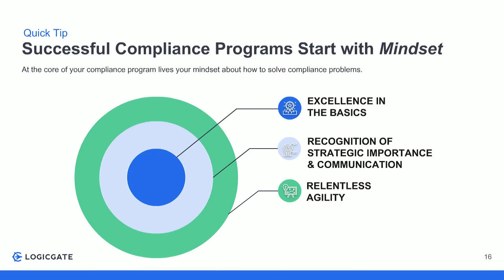Kevin, having the right mindset is important to ensure a successful compliance program. So what are your tips on how we can nurture this to solve compliance problems across your organization? Yeah, absolutely. I think this is critically important. It's really about how we as practitioners think about compliance and then communicate to the rest of the organization. So I've got three circles here that I think articulate a way to think about it.